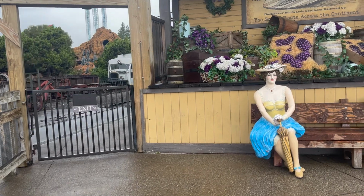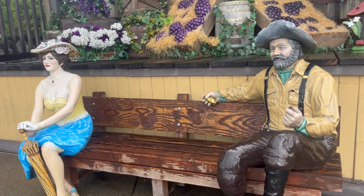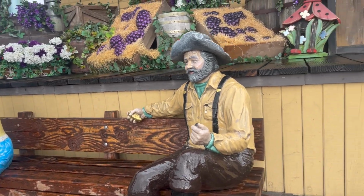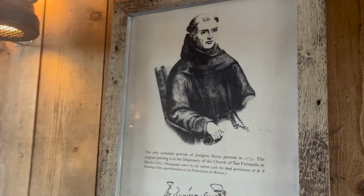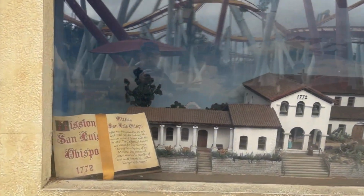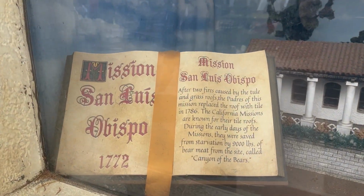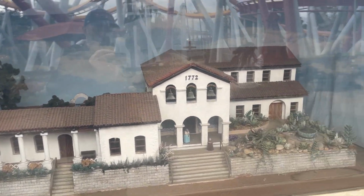Then the next thing you know, you take one wrong turn, and you're here, with these weirdos, and all of a sudden, things start to spiral out of control. You're walking through a tunnel and... wait a minute, is that a priest? What? Is this a diorama of a mission? Are these churches? What is this?